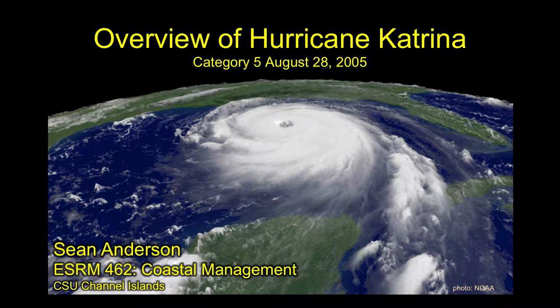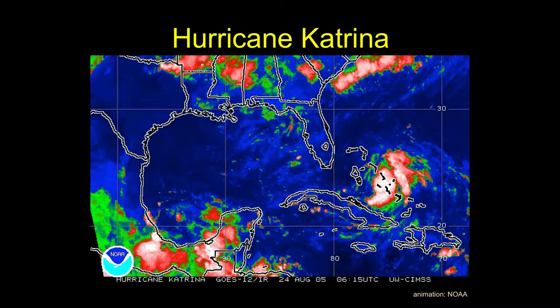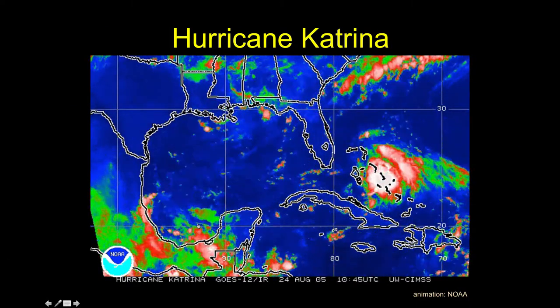This is Katrina, when it was a Category 5, the day before it made landfall. And we're looking from the south northward. So the Florida Peninsula is to the right, and the Gulf states are right in front of us, and Texas is off to the left. Let's look at this sucker.